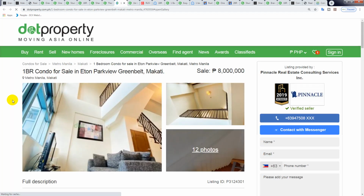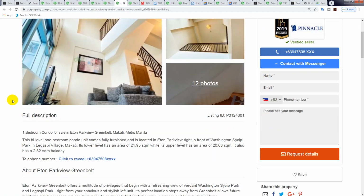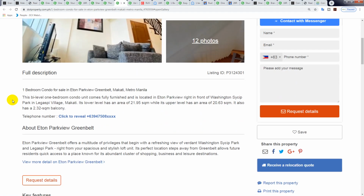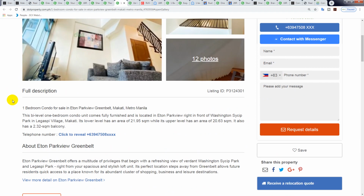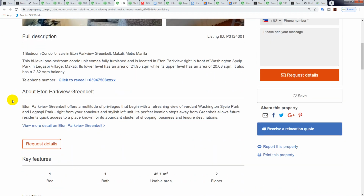Moving along, and we're starting to get some exciting properties here, some really cool and exciting properties. This is a 1-bedroom for sale in the Eaton Parkview Greenbelt, Makati. It's listed at 8 million peso. I'm actually going to show you 2 of these condos. I'm trying to find the square meterage.